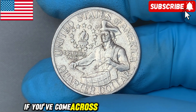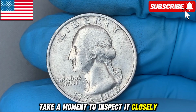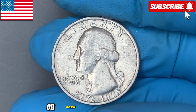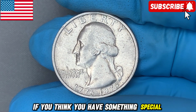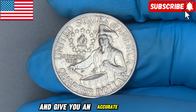If you've come across a bicentennial quarter in your collection or find one in your change, take a moment to inspect it closely. Look for signs of wear or, better yet, check to see if it's an uncirculated specimen or contains any minting errors. If you think you have something special, it's always worth having the coin evaluated by a professional numismatist who can authenticate it and give you an accurate appraisal.